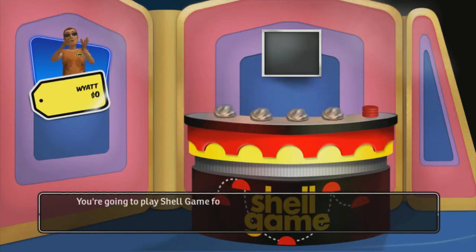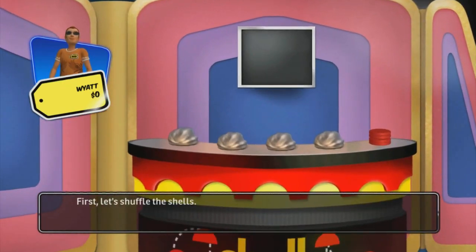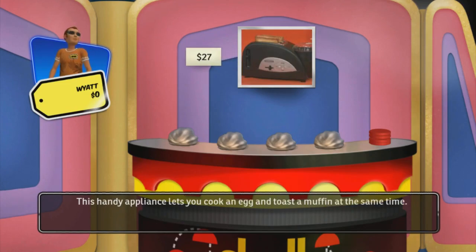You're going to play Shell Game for a chance to win $5,000. A white ball. First, let's shuffle the shells. This is the first item you'll bid on. This handy appliance lets you cook an egg and toast a muffin at the same time.